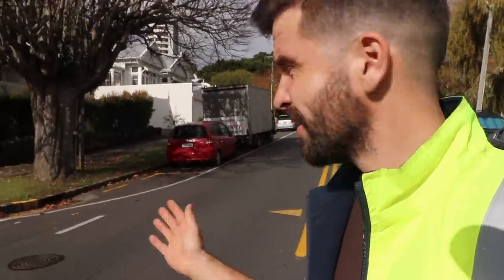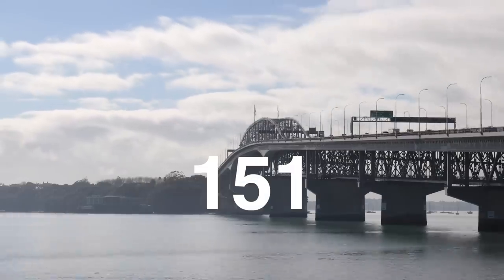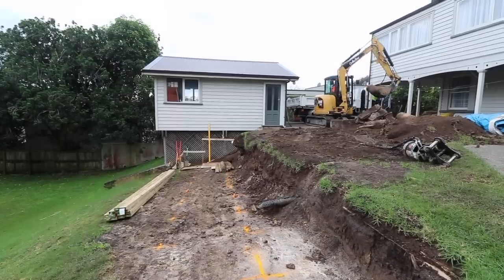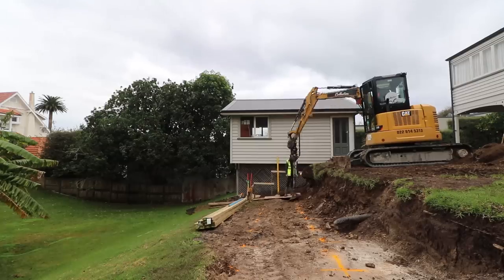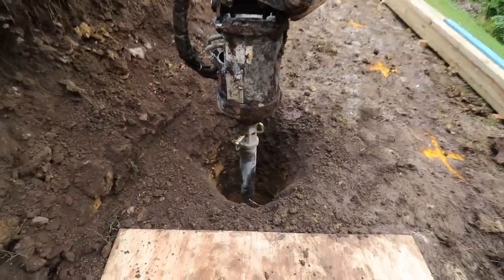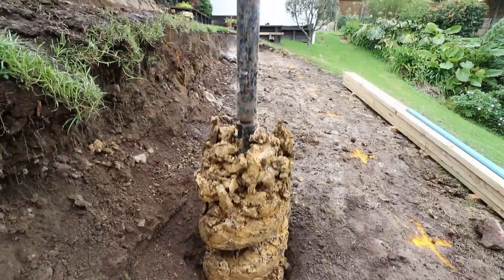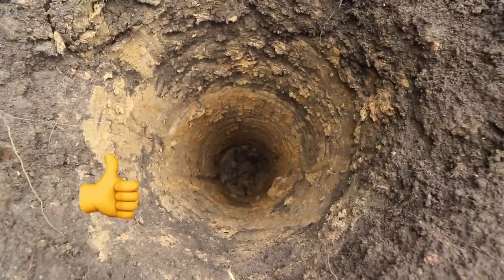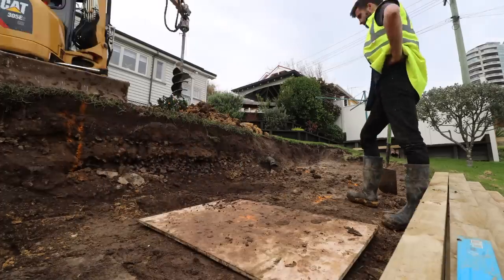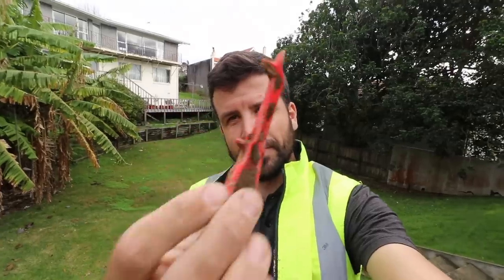Scott Brown here. Well, this exciting episode, we continue doing the retaining wall. This guy's making it look easy. Check out what we found in the hole. It's a potato peeler.